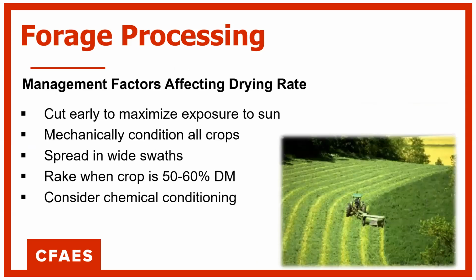And we could talk for a long, long time about forage processing, but this is a nutrition talk, not a hay talk. So I'll keep it short. When we look at the management factors that affect our drying rate, we want to think about cutting those forages as early in the day as possible so that they have maximum exposure to the sun to dry out. If you have issues with drying out crops, you can mechanically condition them, which is going to basically break open the stems and allow that water to dissipate. But that's not something we want to do with legumes because it increases shattering, but it works for grasses.